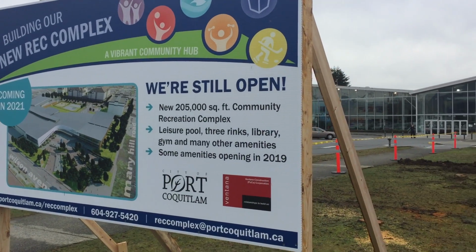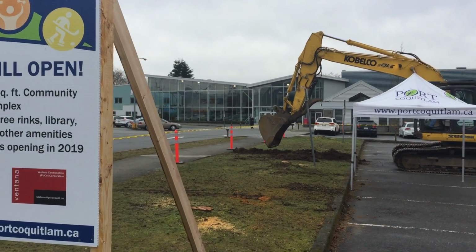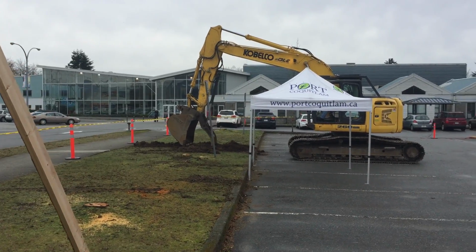We'll also have community notice boards posted outside the site, so anyone coming to the site can learn more about what's going on at this particular phase in the project. And of course, on our website and social media, we'll be doing lots of interaction with the public to make sure that everybody's up to speed on what's happening on the project.